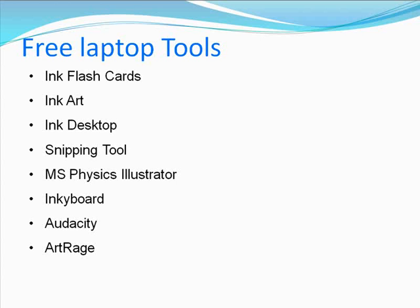There's Ink Flashcards, there's Ink Art, there's Ink Desktop, snipping tools, Microsoft Physics Illustrator, Audacity, Art Range. There's lots of software out there that you can use on laptops. GIMP for editing. GIMP is, to me, just as powerful as Photoshop. It's complicated, just like Photoshop is complicated. But there's a lot of things out there. If you're using Microsoft, Paint.net, not Microsoft Paint, but Paint.net is a very powerful and very easy to use photo editing software. And it's free. So each of these things that you can add into the laptop is just something for you to consider.